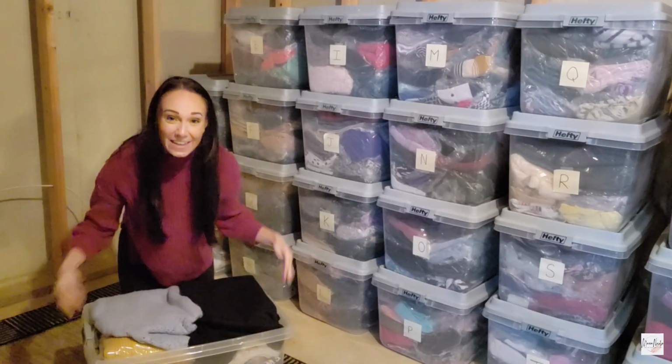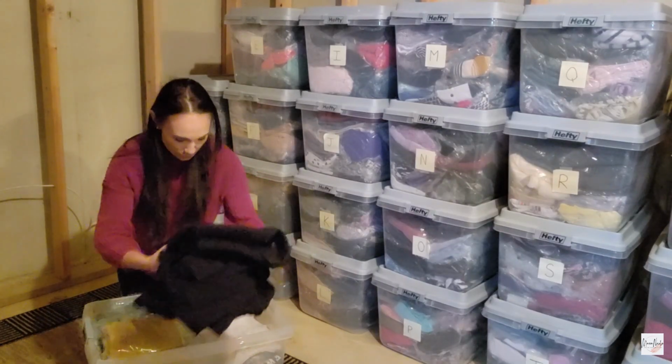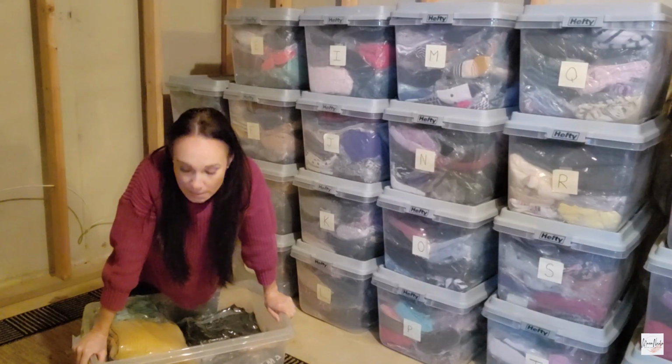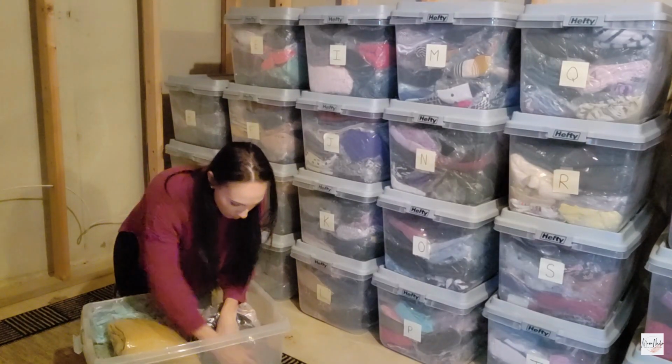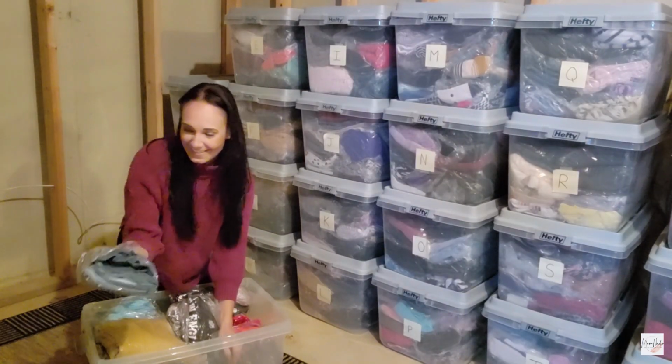Usually I can see on the side where something is, but sometimes I can't, and I have to do the fun part, which is dig through and find it. So never great when the very first one I have to dig to find. Ooh, got it.